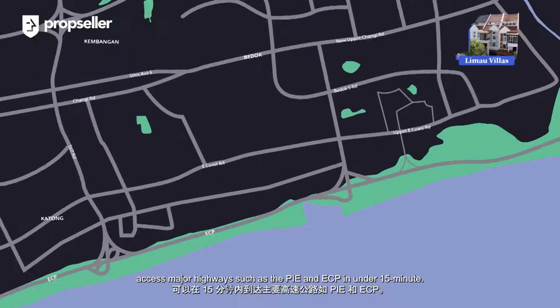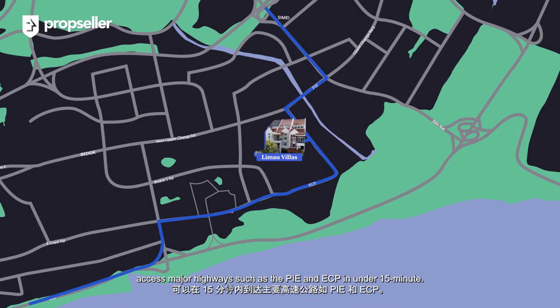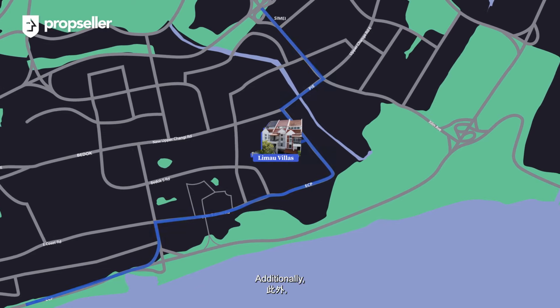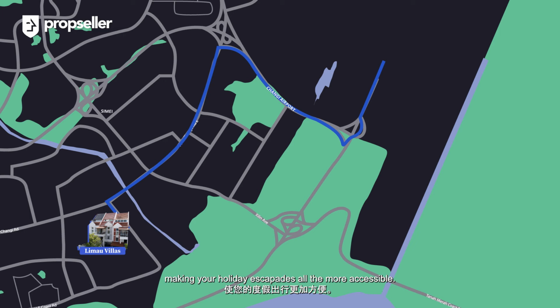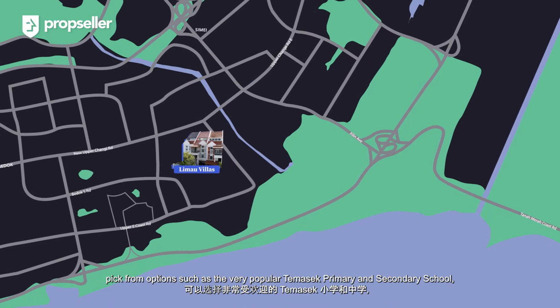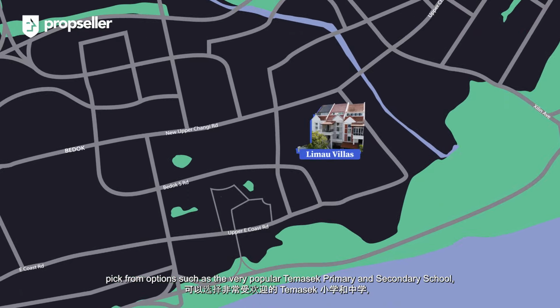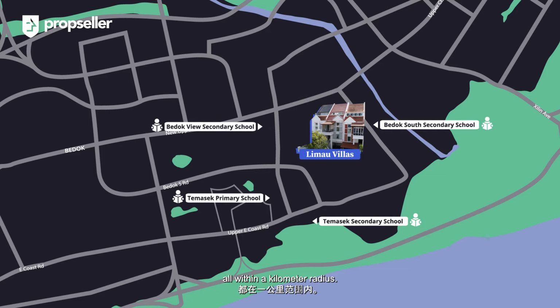For drivers, access major highways such as the PIE and ECP in under 15 minutes. Additionally, the Changi Airport is just a 10 minutes drive away, making your holiday escapades all the more accessible. For parents with school-going children, pick from options such as the very popular Temasek Primary School and Secondary School, as well as Bedok South Secondary School and Bedok View Secondary School, all within a kilometer radius.